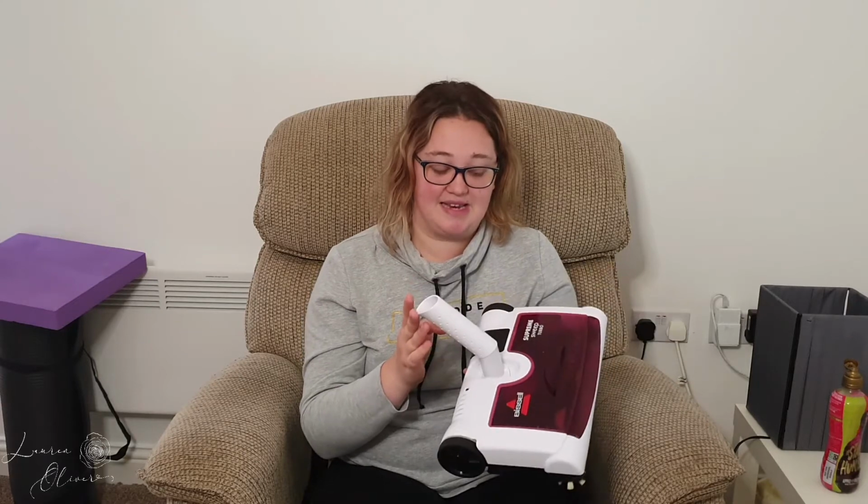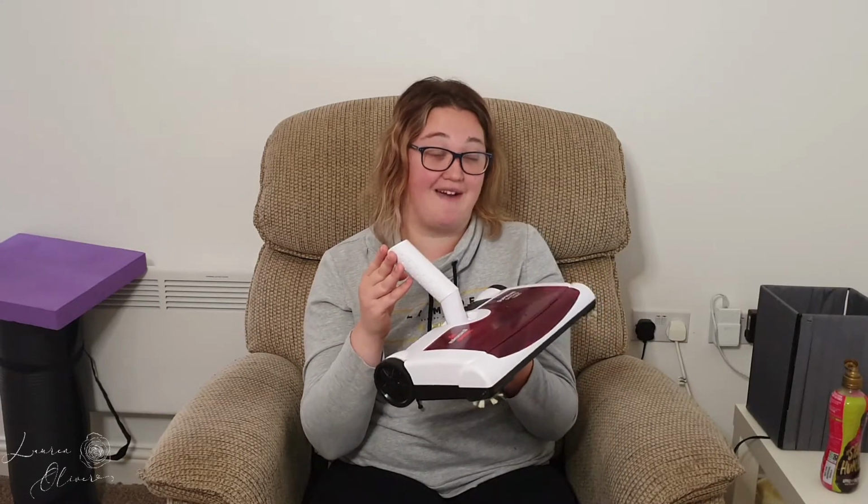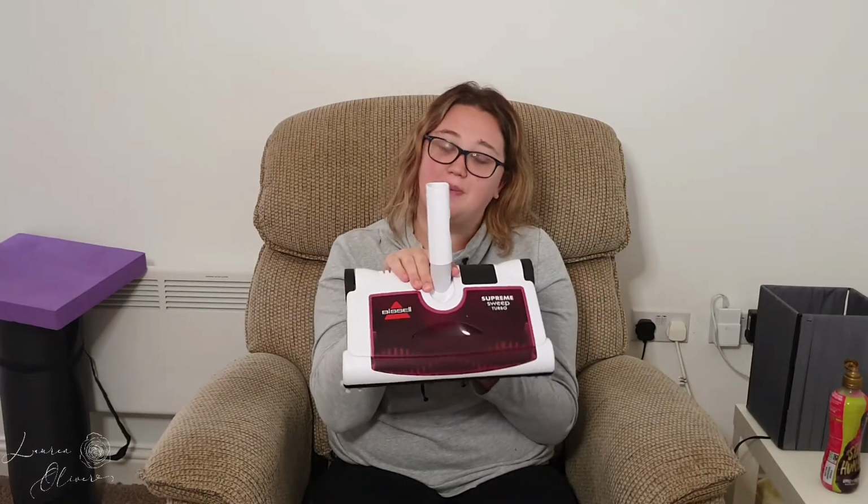Yeah, I actually highly recommend this. I'll put on screen how much it was. I think it was around £50 or £60. So it's not cheap, but I didn't want to get a cheap version because I wanted to make sure that it actually worked for what I wanted to use it for, and it definitely does. Josh loves it as well. When he has to clean the guinea pigs out, he's always thankful that we have this. So yeah, highly recommend this, the Bissell Supreme Sweep Turbo.